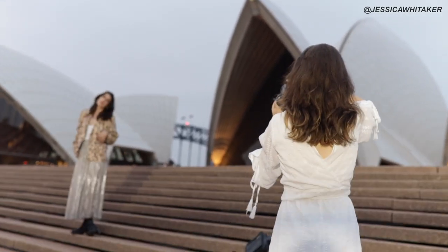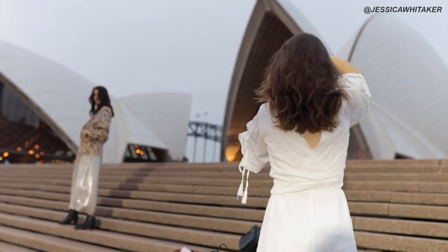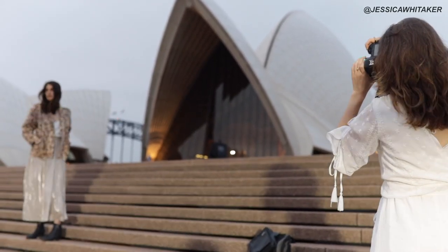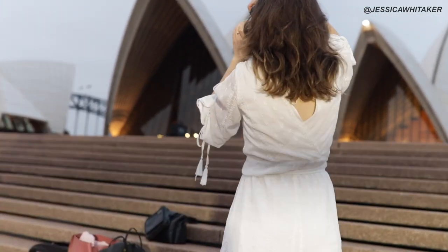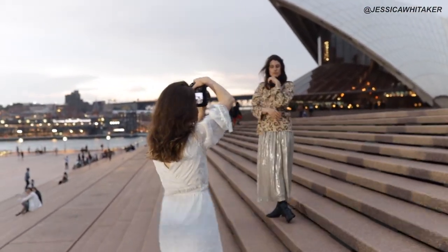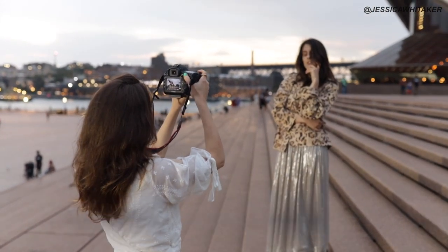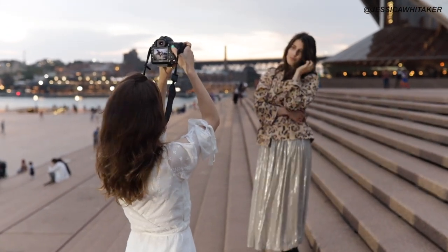Okay, these are so cute. My gosh, such a vibe. Love. I have her framed perfectly between the little triangle on the opera house right beside her. Love, stay just like that, that's so cute. All of this beautiful bokeh in the background is so pretty. This is going to suit more of a horizontal shot, let's see.